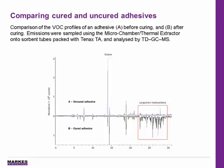So let's look at a couple of examples of how we can use this type of sampling and analysis. One of the first things we can do is compare formulation processes. So we can compare the emission profile, and here what we have is an uncured adhesive on the top and a cured adhesive on the bottom. And what we can see is that during the curing process, we reduce the amount of octane within our sample and increase those long-chain hydrocarbons.